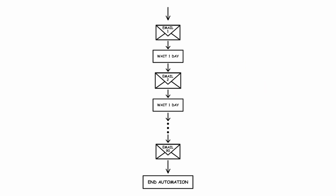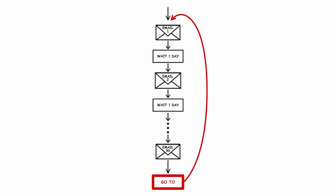For example, if you have an automation with enough emails for about at least 3 months, then once they get the last email of the automation from the next day, you can loop them back to the first email and start resending them the emails. And this way you can keep following up with your leads forever with a limited amount of emails and be in their inbox when they are ready to buy.